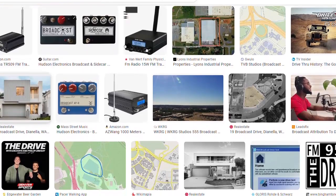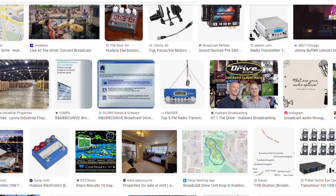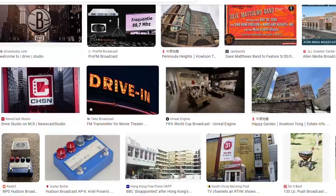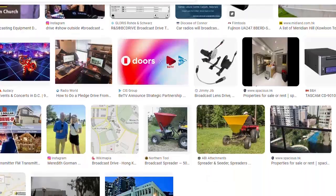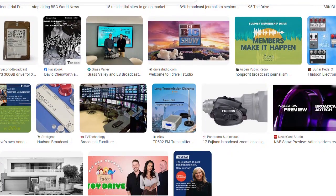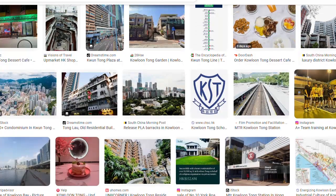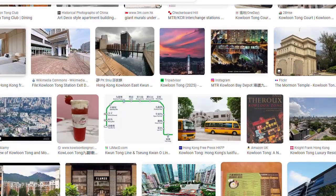Broadcast Drive was once the media heart of Hong Kong, hosting TVB, RTHK, and commercial radio. Kowloon Tong remains a rare blend of historical planning vision and contemporary affluence.